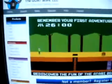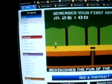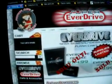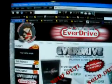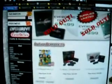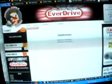The Goat Store, I bought stuff from them too. They have different systems, Atari, Intellivision. Same thing, great stuff, cheap prices. One I have not bought from, but I've heard good things about, Stone Age Gamer. I'm going to list a few that I haven't bought from, but I've heard good things about. They have the same thing in Intellivision, Atari, Super Nintendo, Genesis.